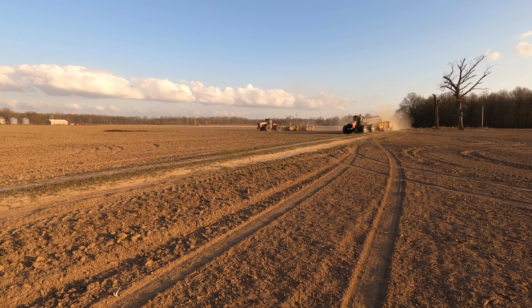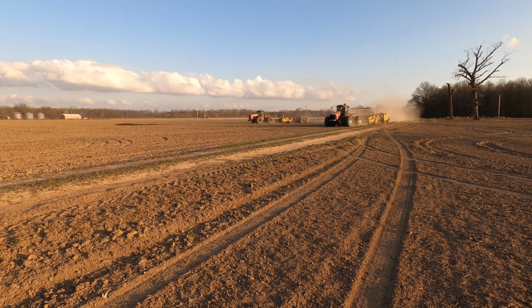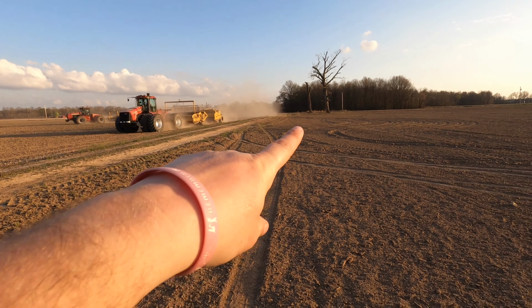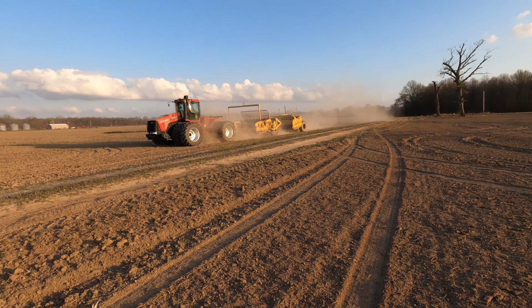This is Dowlins Land Leveling out of Needleville, Missouri. The best in the business, as far as I'm concerned. We're about to take these trees out here, and we're gonna have them work on some of that a little bit.